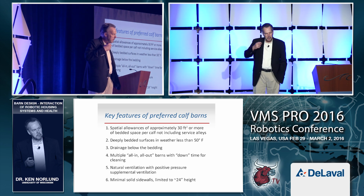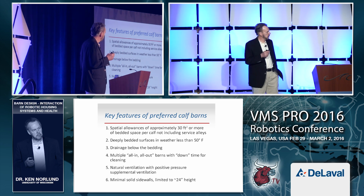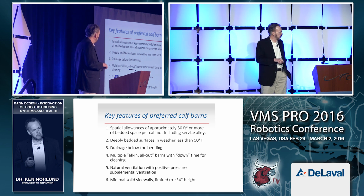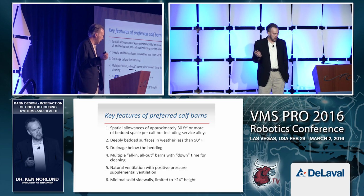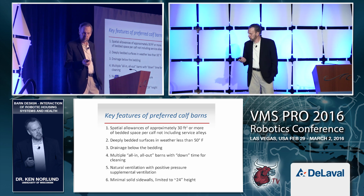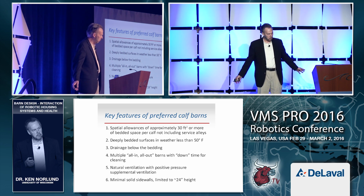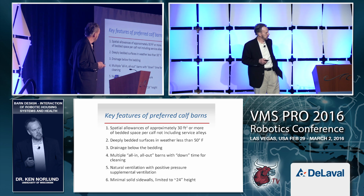Secondly, we're going to have deeply bedded surfaces when weather is under 50 degrees, about 10 Celsius, something like that. We're going to have drainage beneath the bedding. We'll have multiple all-in, all-out barns with downtime for cleaning. We'll have natural ventilation supplemented with positive pressure tubes and very minimal sidewalls so that in mild and warm weather we can completely open the sidewalls and allow natural ventilation to occur.